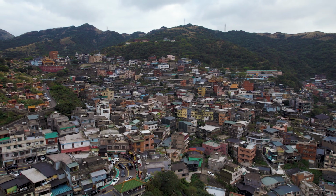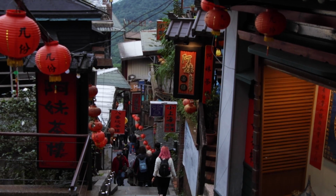Beautiful, beautiful village from a distance. And now we're gonna spend some time exploring and then get some tea. So come on, let's go.